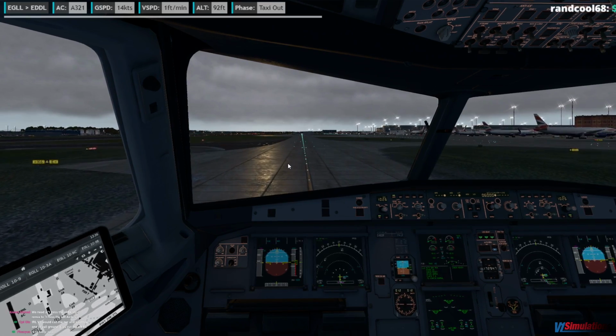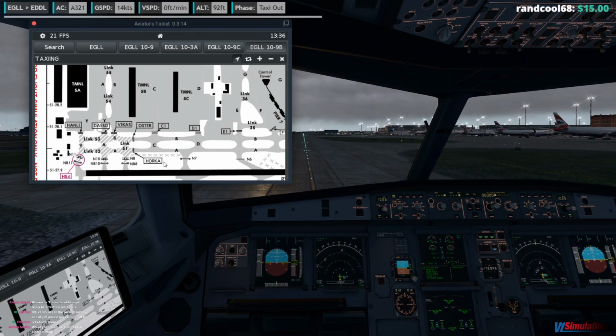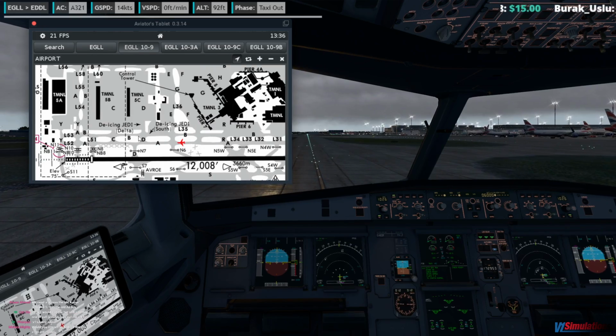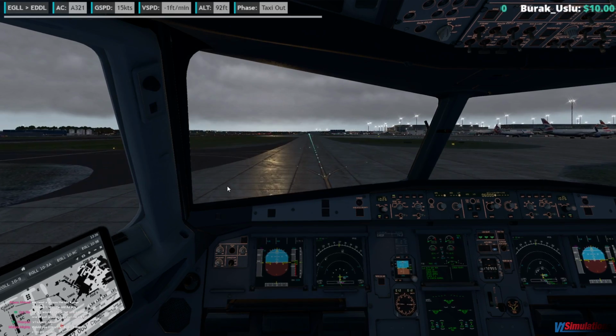Alright, so holding point Horka is going to be just past Charlie. So we're going to hit Delta and then Charlie, and we're going to hold short.